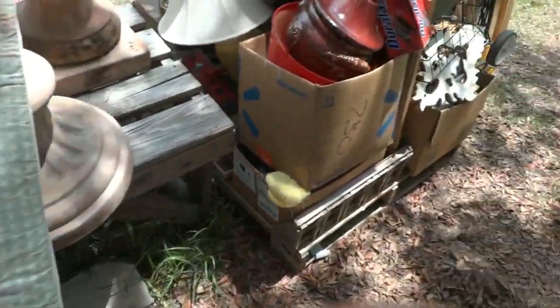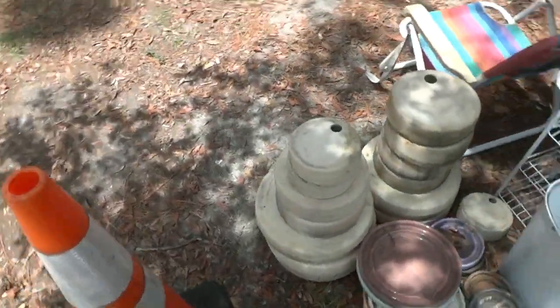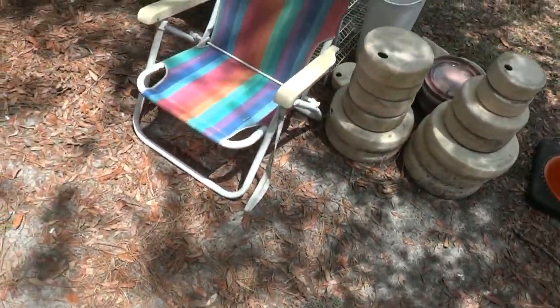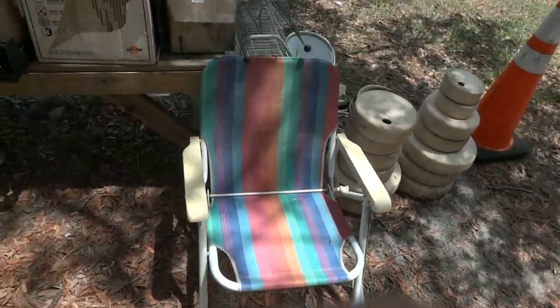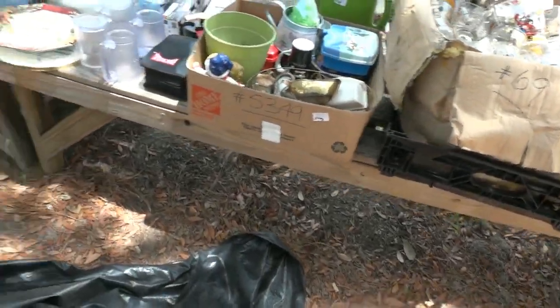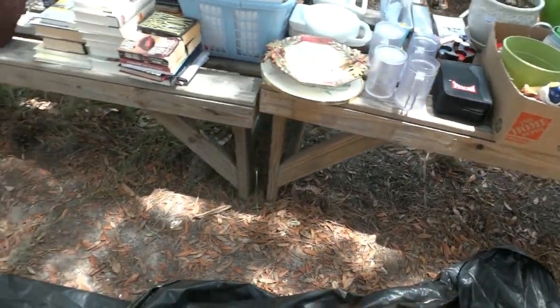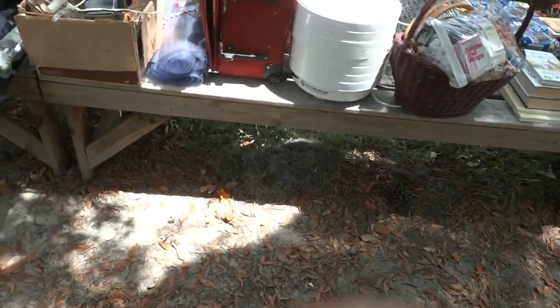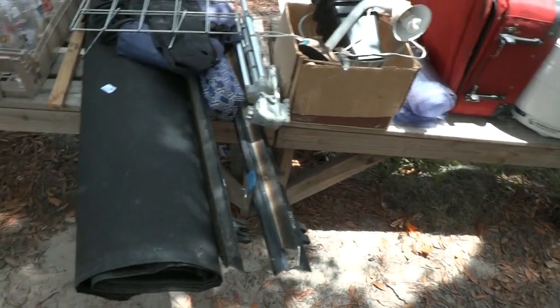We got DeWalt. We'll be selling this right here by the pallet full. Here's some more terracotta inserts for the bottom of your big pots. That way you don't have to use as much dirt, and it's easier to keep them watered. There's a kerosene heater. If you're going up north, you probably take that with you and make some money on it. All kinds of good stuff in there. Poker chips, good books, more books, crafting supplies, suitcases.